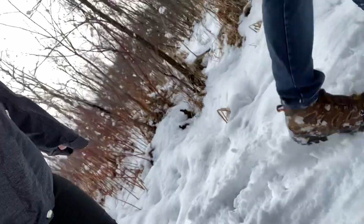Alright, so we're about, I don't know, maybe halfway through, and my socks are starting to get wet. My boots didn't arrive, so I have these crappy boots on. You guys can see that. And then there's like slush. I think I hear people.